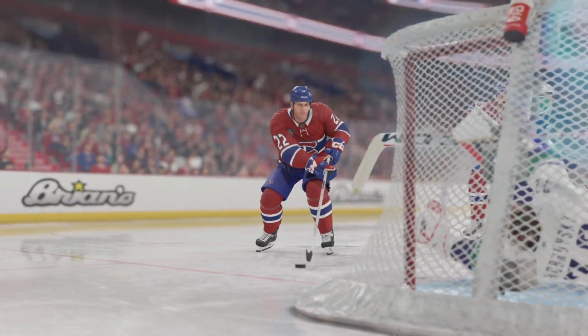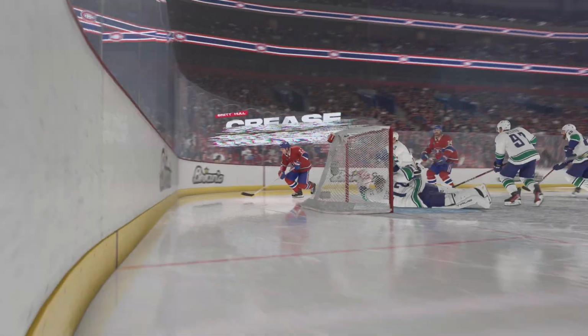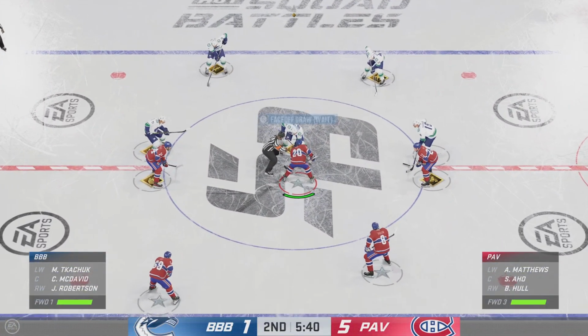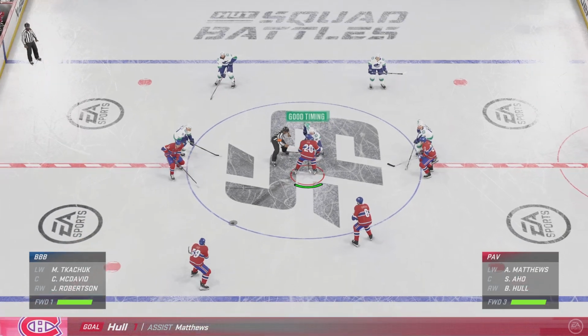Well, this goal is a prime example of having a knack for the net, and that's exactly what he does. He's not afraid to get gritty or dirty. Call it what you want. Gets to the messy areas. But he finds this rebound, and he buries it home. Past the halfway mark of this period, Montreal's now up by four.